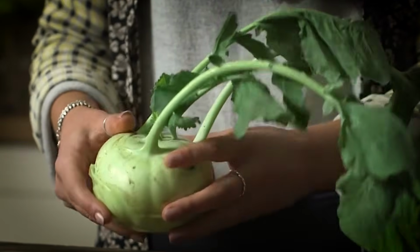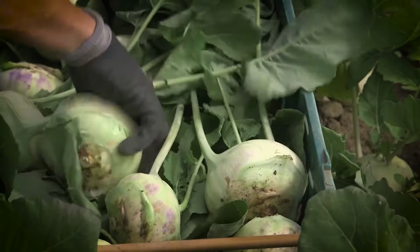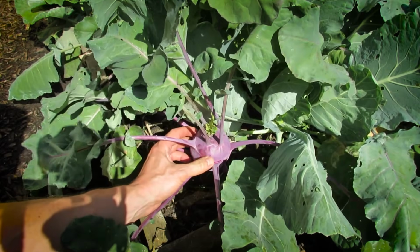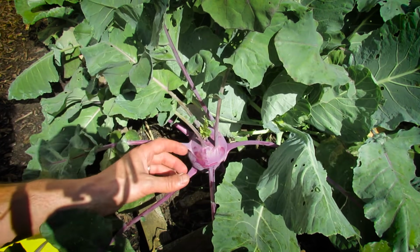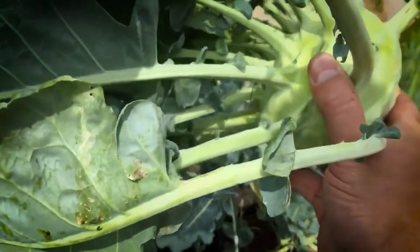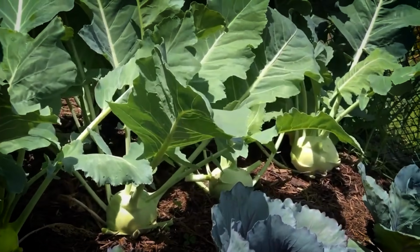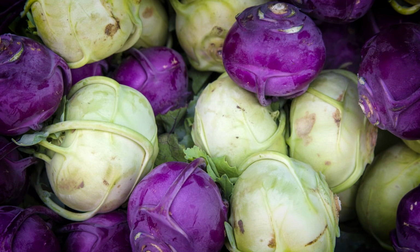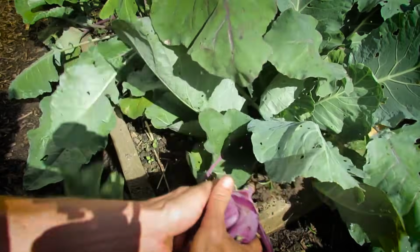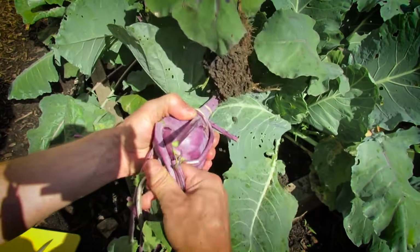Kohlrabi. If vegetables could be designed by committee, with everyone throwing in random ideas, you'd end up with kohlrabi. This bizarre brassica grows a swollen stem above ground that looks like a turnip decided to grow on a stick, with leaves sprouting from it at odd angles, like antennae on some vegetable UFO. The bulb can be green, purple, or white, depending on variety, and the whole thing looks fundamentally wrong, like a plant that forgot how to be a plant.